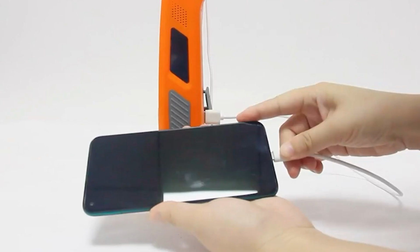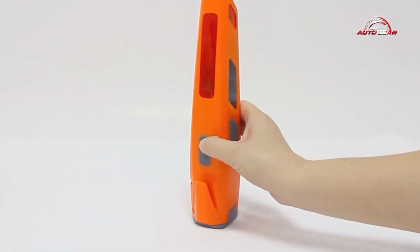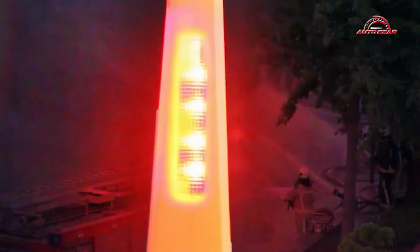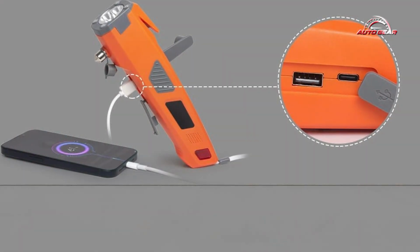This gadget solves the problem of being caught unprepared during breakdowns or emergencies. With this kit, you have everything you need to handle minor repairs, provide first aid, or signal for help. The main benefit? Peace of mind. It's a must-have for safety-conscious drivers.